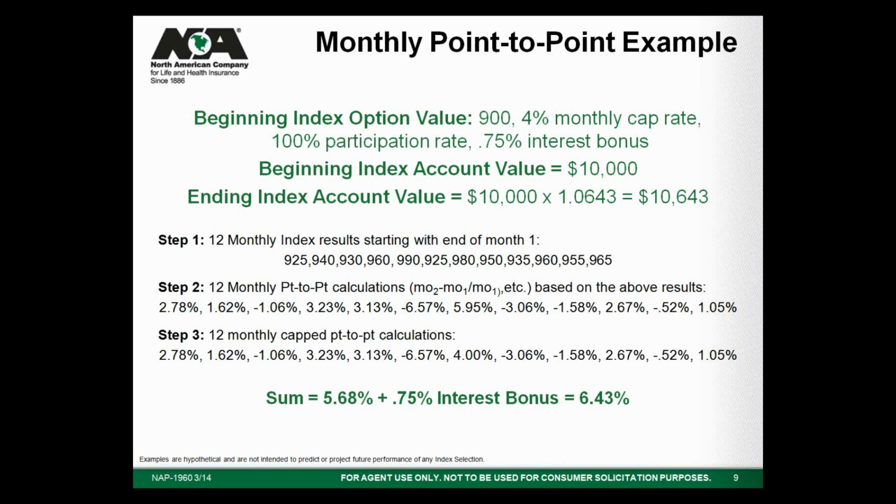So you can see the first month, the index went from 900 to 925. Then in the next month, it went from 925 to 940, then down to 930, up to 960, and so on and so forth throughout the year. So by doing our math in step 2, we see that with the returns, we had a 2.78, a 1.62, a negative 1.06, 3.23, 3.13, negative 6.57, 5.95, and so on and so forth.